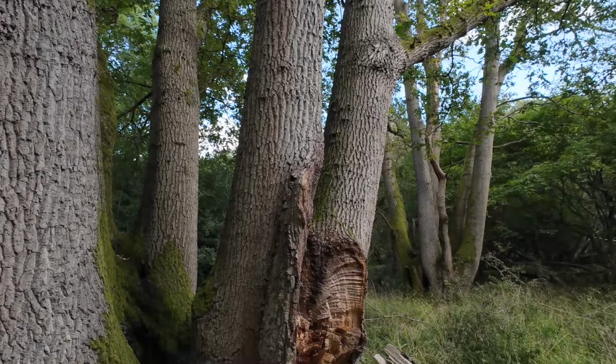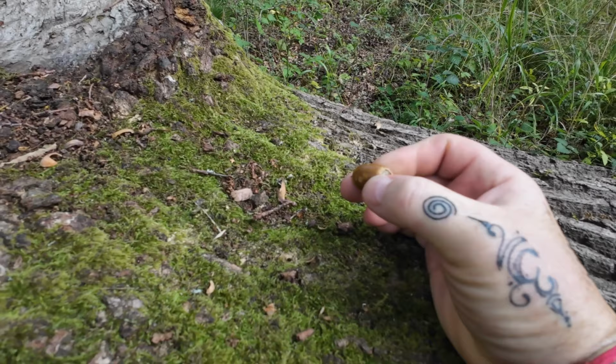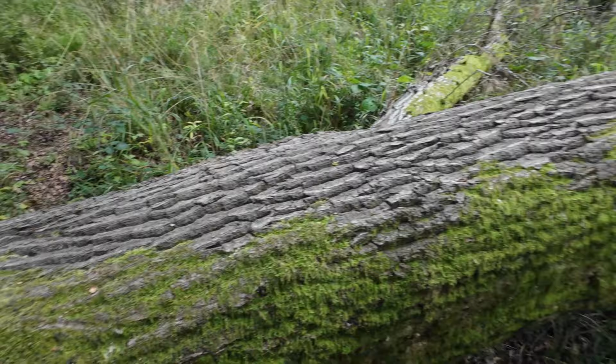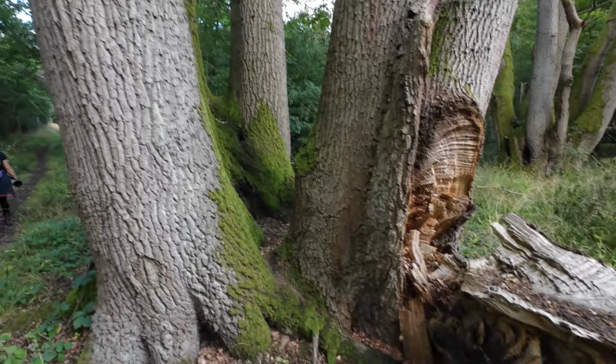The old squirrel's been here. You can actually see the chew marks on the outside of that acorn. The squirrel's been sitting up here. The squirrels usually feed from a vantage point. There's another oak acorn at the top there. They'll sit there because they can see all round them, keeping an eye out for predators.